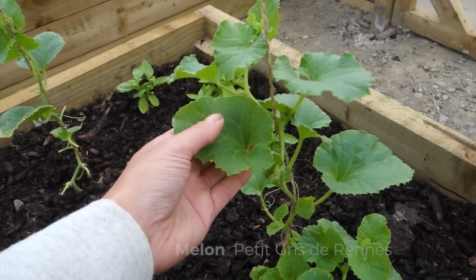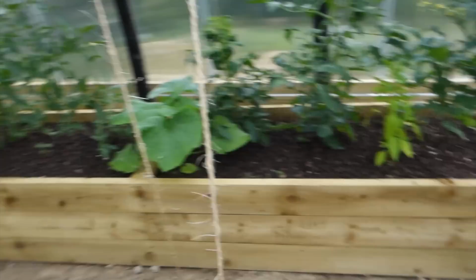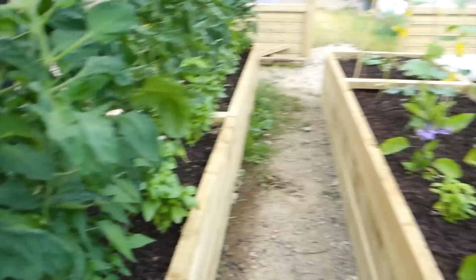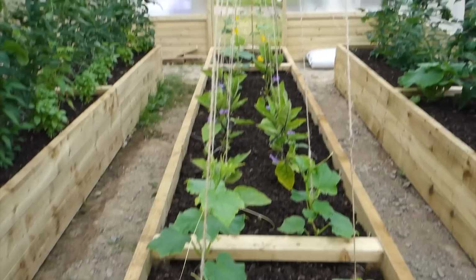It's nice and warm in here, and I know that I've had a lot of comments about ventilation, but when the doors are open, there's plenty of ventilation. And then if you look really closely along the side here, there's a gap all along the edge, and that serves as ventilation as well. So it's working out just as I had imagined, having this polycrub, and it's just this incredible warm space.